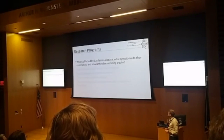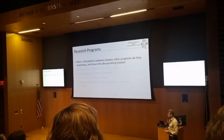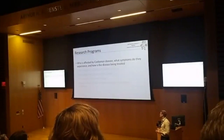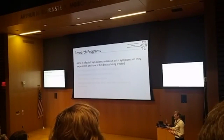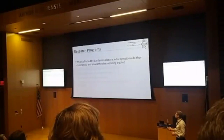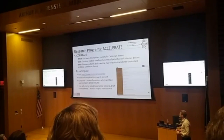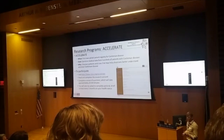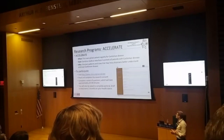So the first research program I want to talk to you about in more detail is Accelerate Registry. And so this is really getting at this first bucket of questions. Who's affected by Castleman's disease, how the disease progresses, what treatments work for it. So this is a study that anyone can enroll in as long as you have the word Castleman on your path report. You do it online.